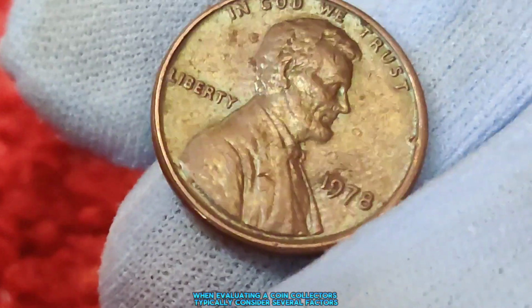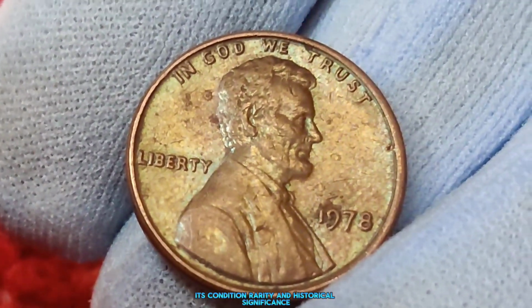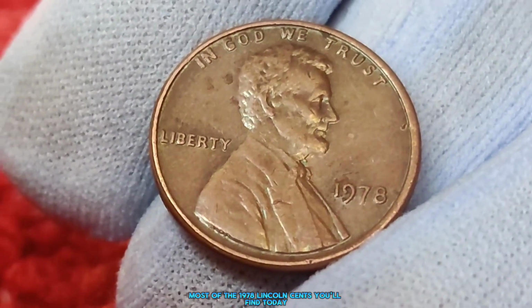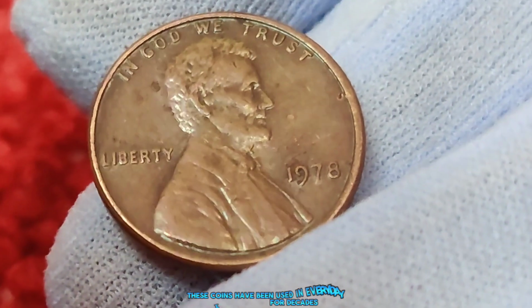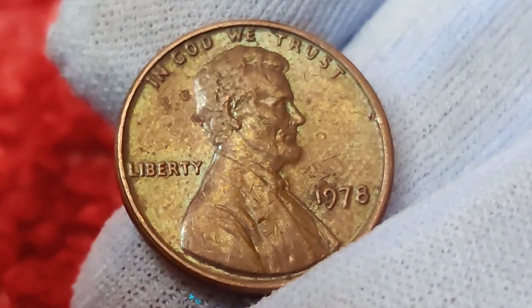When evaluating a coin, collectors typically consider several factors: its condition, rarity, and historical significance. Most of the 1978 Lincoln cents you'll find today are in circulated condition. These coins have been used in everyday transactions for decades, resulting in wear and tear. A coin's condition is graded on a scale from poor to mint state.